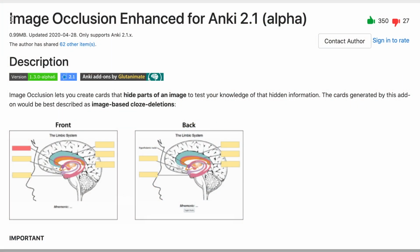And image occlusion is also very useful for chemistry classes or classes where you have a lot of pictures, because I used to do it before on my iPad where I had to make pictures of myself and block out the words, but image occlusion makes it so much easier to do that process.